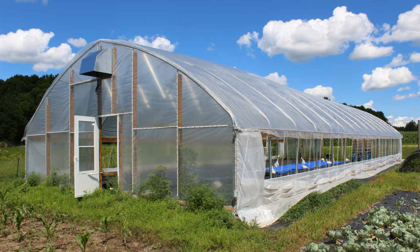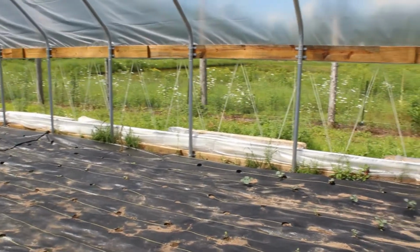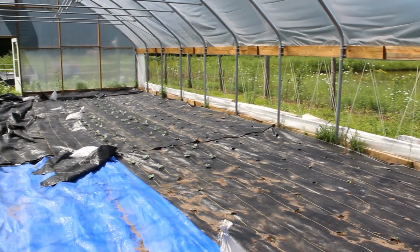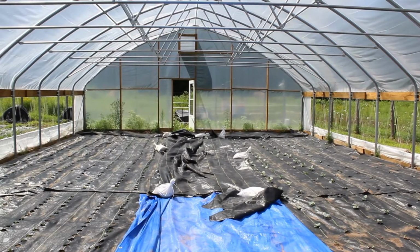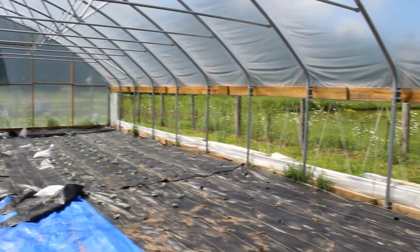This particular structure we bought as part of a kit from a company called Zimmerman's High Tunnels. There are a number of companies that you could go through, but it was what we went through for the price and the quality of the structure. And if anybody has any questions, please feel free to shoot us a message if you want any more information or want to hear specifically about our experience.